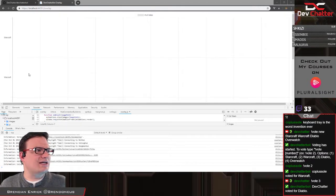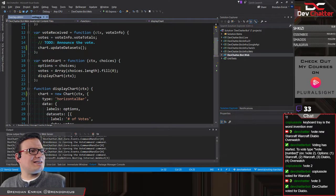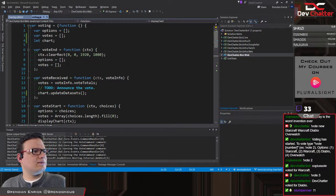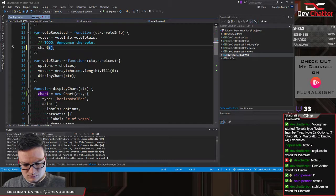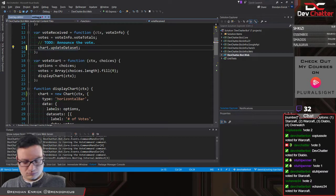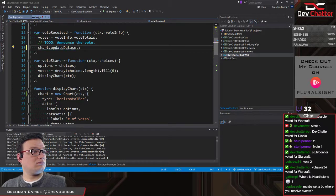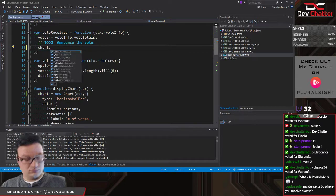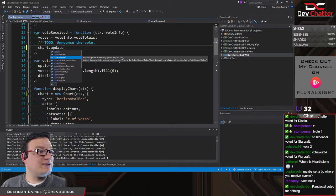Let's see, does that actually get it? No. Okay, so that does not actually update the data. Maybe I need to pass it in? Index any updates data set at index unless a plugin returns false. Hang on.